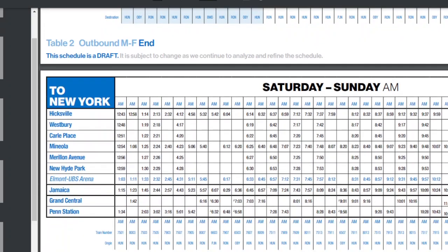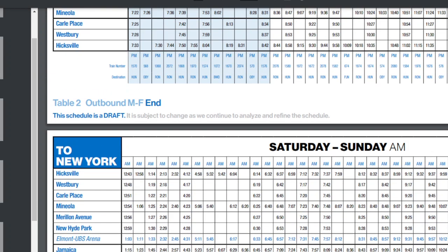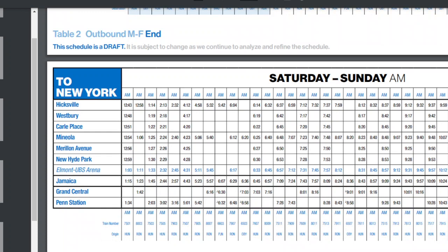Now let's look at the weekends. All right, weekend schedules on the main line. So this is Saturday, Sunday, AM. Let's stretch this out a little more here, so you can see the whole thing. In Mineola, you'll have a train almost every 15 minutes. That's 4 trains an hour at Mineola. So Mineola's going to see a big improvement.